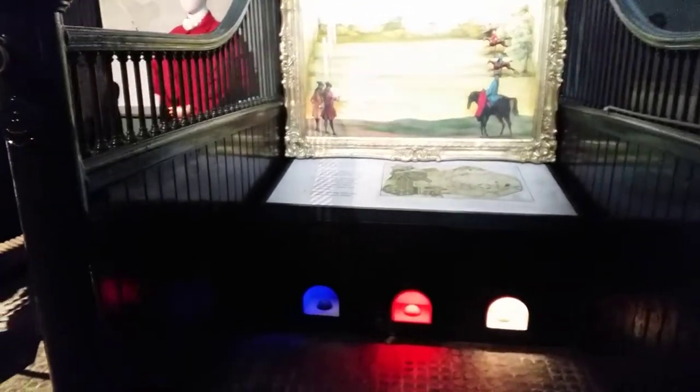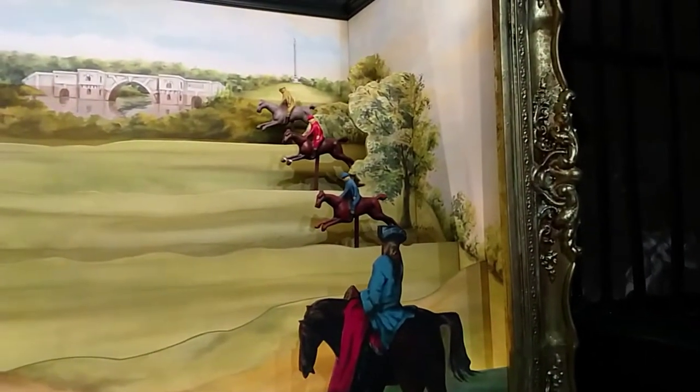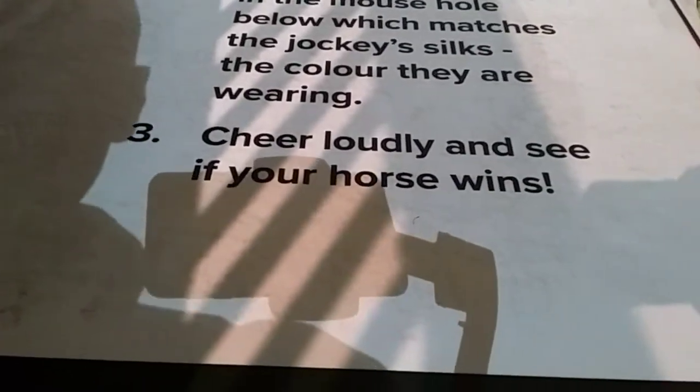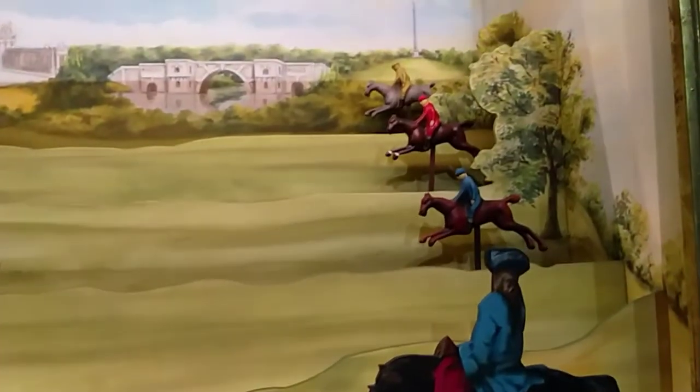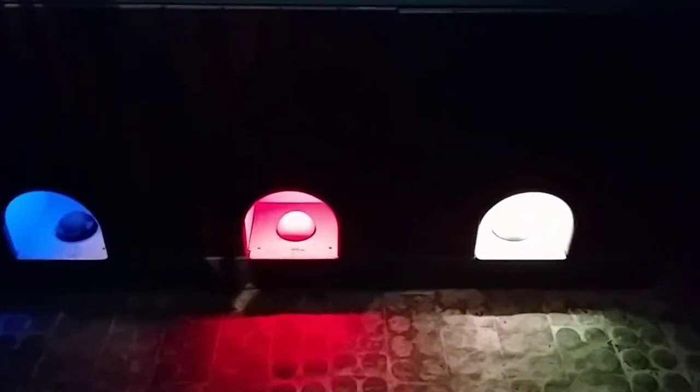Is that a game? It looks like a game. It says choose one of the three horses you think will win the race and then press the foot pedal in the mouse hole below which matches the jockey's silks, the colour they are wearing. Cheer loudly and see if your horse wins. Which one do you go for, people? Green, red or blue? Red. I'm going to go for red.